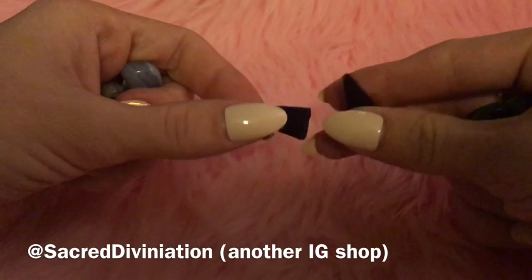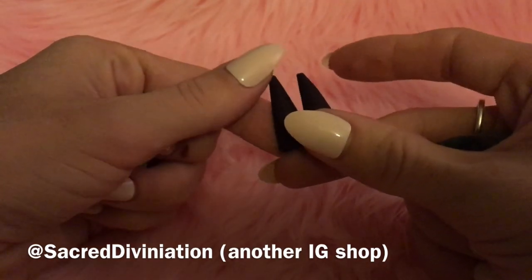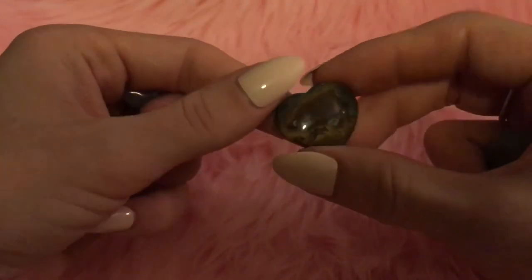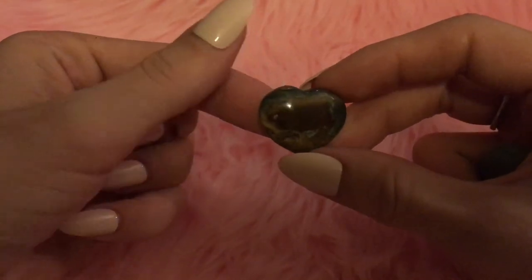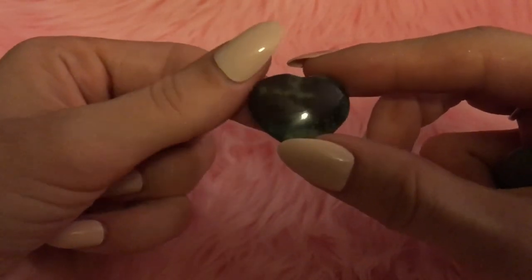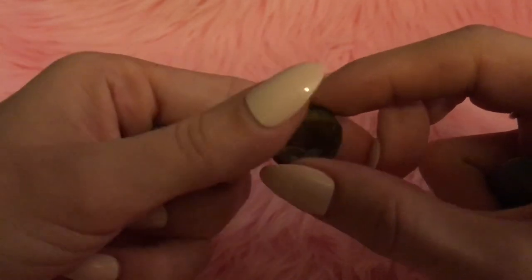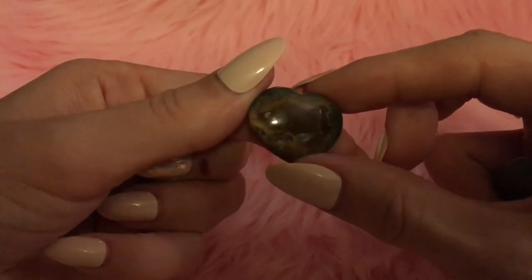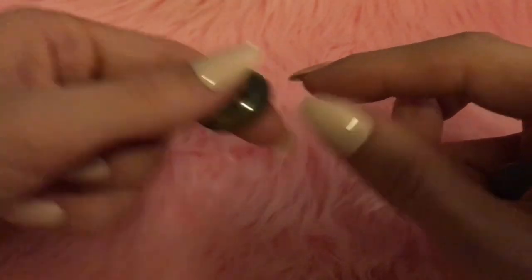All right, so up next we have some extras that I got from one of my absolute favorite shops. It's called Sacred Deviation. Like I said, they will all be linked down below. She sent me a couple of incense, which I love to get there. I don't know if I ordered this or not. I can't remember. I believe this is a little jasper heart, if I'm not mistaken. If I'm wrong, you guys can let me know what this heart-shaped one is down in the comments if you do know, but it's freaking adorable.